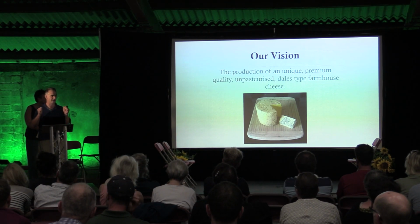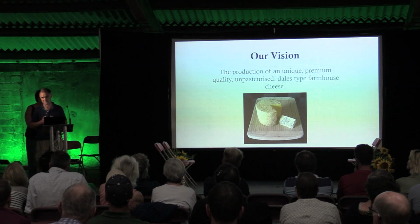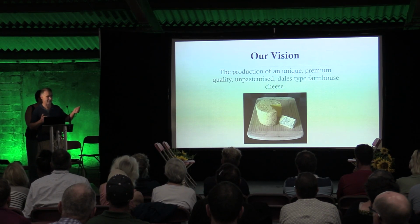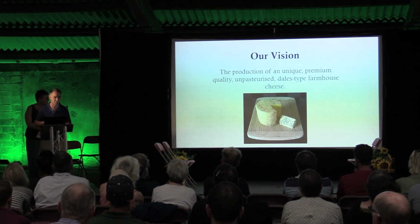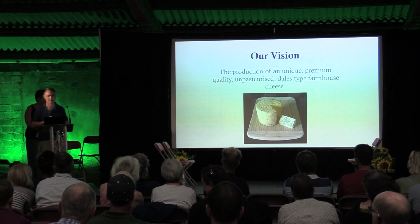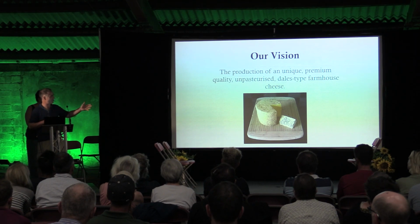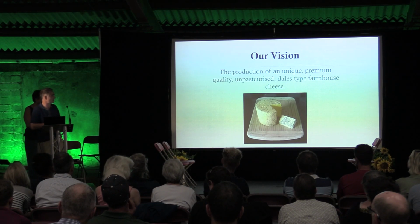So we looked back at what they did at Low Rigs in the past, which was partially on a subsistence basis. But we wondered whether we could build a product, a story, and mould our farming to suit that, with cheese, basically. And this was the vision that we came up with, using our geography, using the farm.